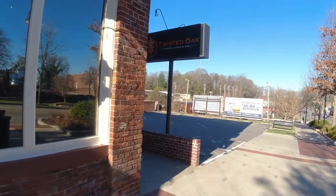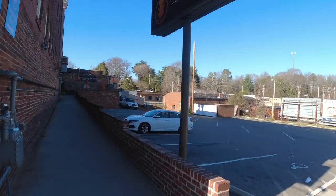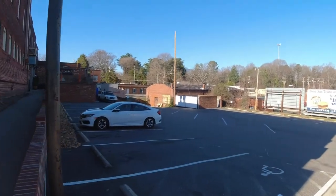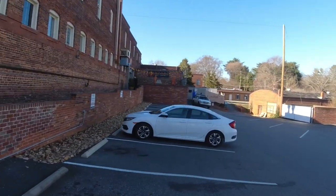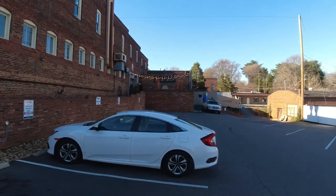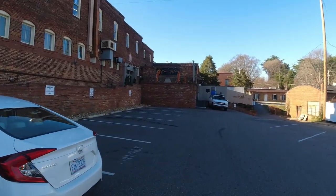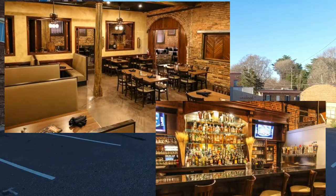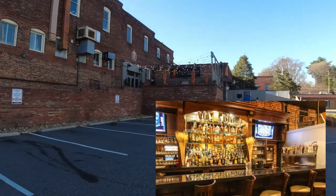Then Twisted Oak American Bar and Grill. So you get two things going on here. Right next door to the Southern Cantina is the Twisted Oak American Bar and Grill. They have a fireplace outside, and there's the entryway there. Love the lights too. This is probably really cool at nighttime.